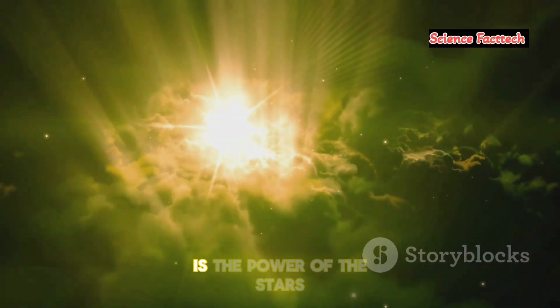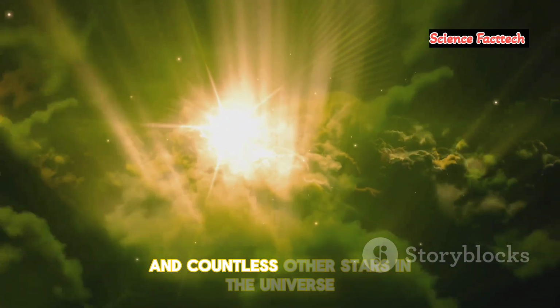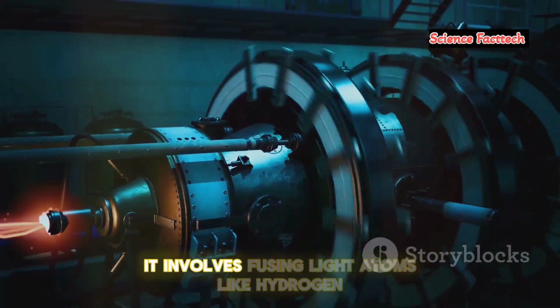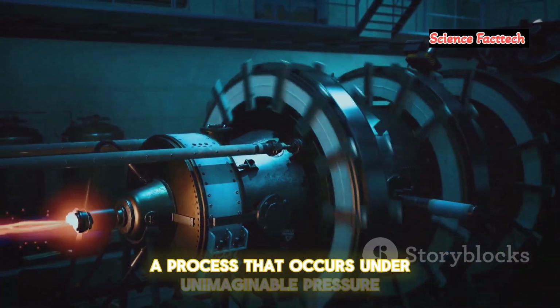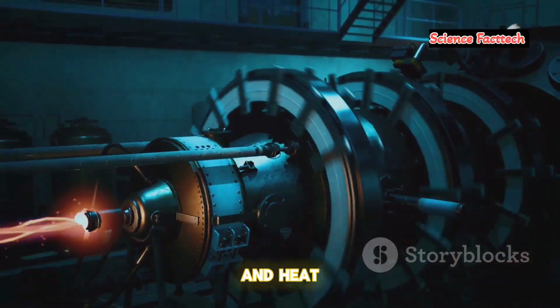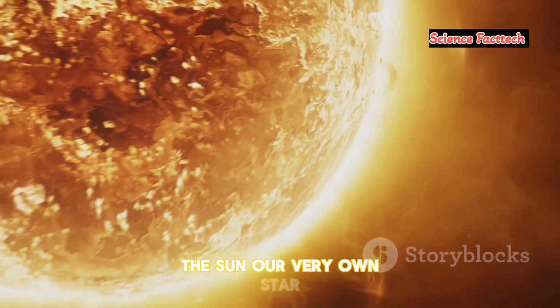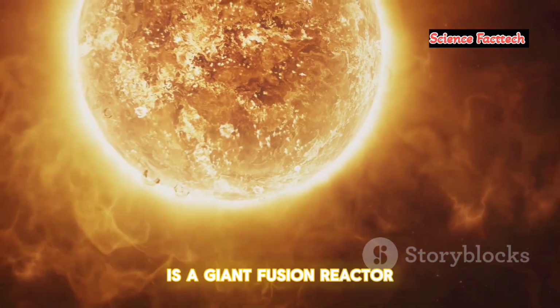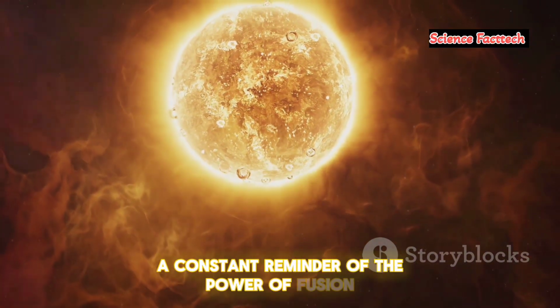Fusion, on the other hand, is the power of the stars, the very process that fuels our sun and countless other stars in the universe. It involves fusing light atoms like hydrogen into helium, a process that occurs under unimaginable pressure and heat, conditions found naturally in the cores of stars. The sun, our very own star, is a giant fusion reactor, bathing us in its life-giving energy, a constant reminder of the power of fusion.